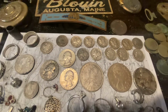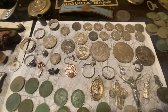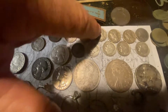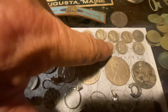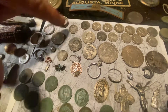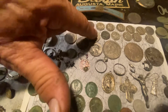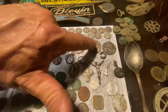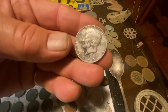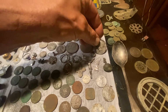Got a few coins this year already. I think I'm on 20 or 21 silver coins. A few barbers, a couple of Barbers, a few Marks, Mercury dimes, Roosevelts, a few Rosies, and a few George quarters. I got 4 quarters this year already. One of them is a barber and a few George quarters, which is kind of neat. Got a nice Kennedy, a 1969 silver Kennedy half.